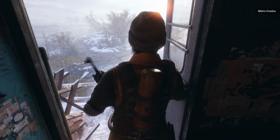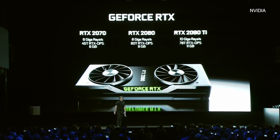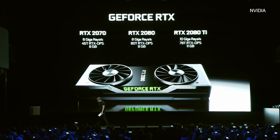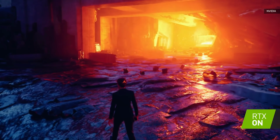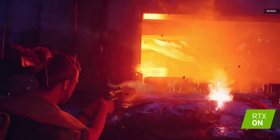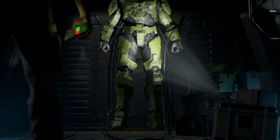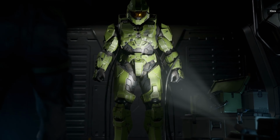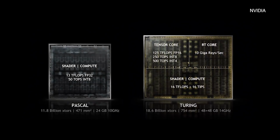Now, we've covered this in the past, but this is essentially a technique for super realistic lighting in games that takes a lot of computing power. NVIDIA premiered ray tracing on their RTX cards in 2018, but since then we've only really seen it used in a handful of games, and to take proper advantage of those, you needed an NVIDIA GPU. That's right, no AMD. Except now we have confirmation that both AMD-powered consoles will support ray tracing at the hardware level. And they're doing it in pretty much the same way as NVIDIA.